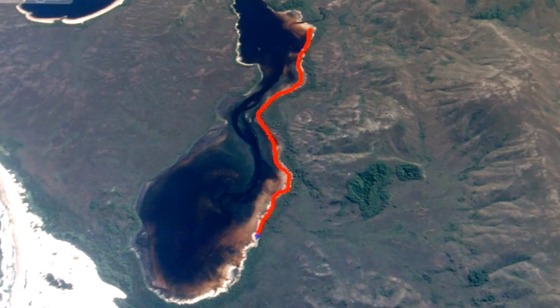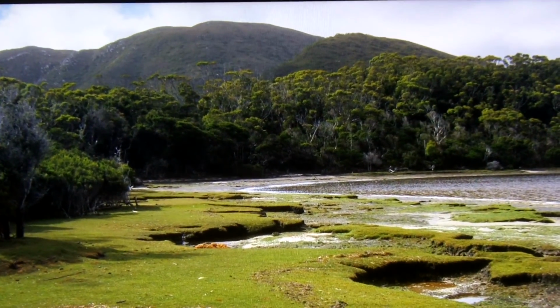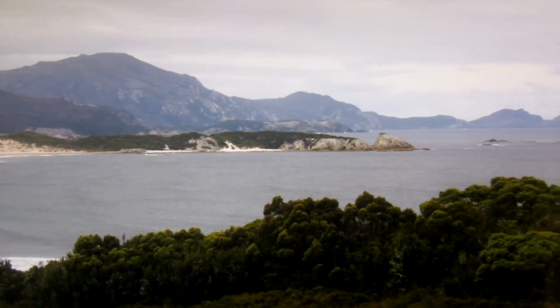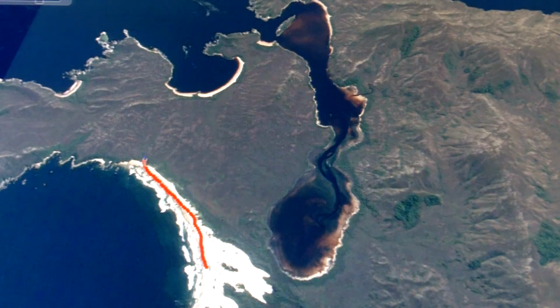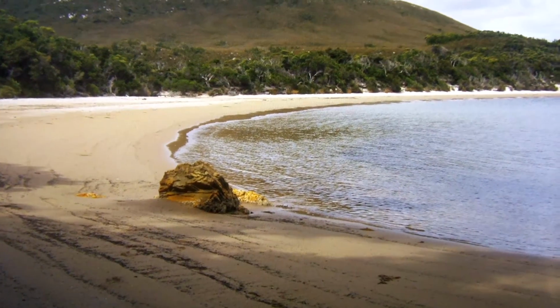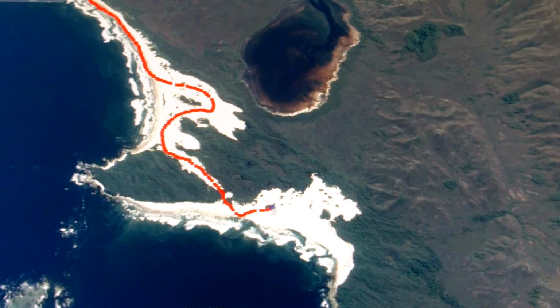Continuing along the coastline of Hannett Inlet, we bush bash and get out into the sand dunes. A view of Southwest Cape at the very right-hand edge of the frame. Taking a little day trip to Spain Bay. A few days are taken exploring this area.